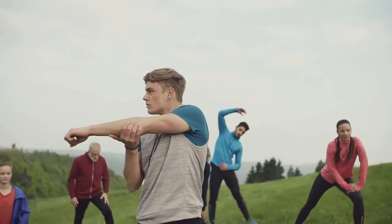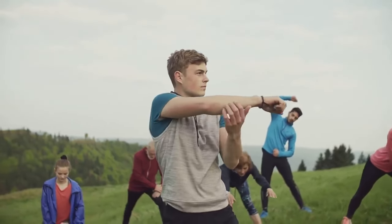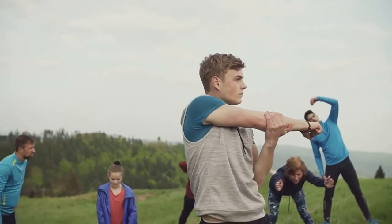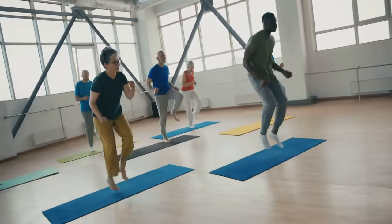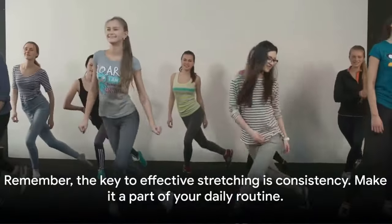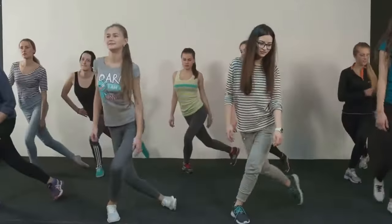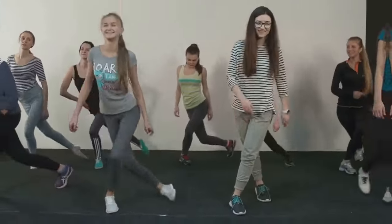There are two types of stretching: dynamic and static. Dynamic stretching means you're moving as you stretch. This is great before a workout to get your blood flowing. Static stretching, on the other hand, is when you hold a stretch for a longer period. This is perfect for cooling down after a workout or for a relaxing evening routine. Remember, the key to effective stretching is consistency. Make it a part of your daily routine. With these tips in mind, you're well on your way to unlocking the full potential of stretching.